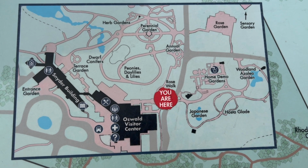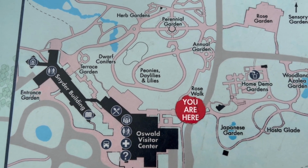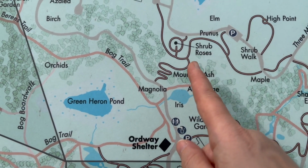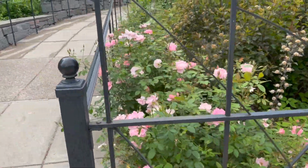If you watched my last year video, this is where I painted the Japanese garden. So we'll see where I'm gonna go this year. So I'm gonna probably explore a little bit of this area too. That sounds nice. Let's go through the rose garden and find the peonies.